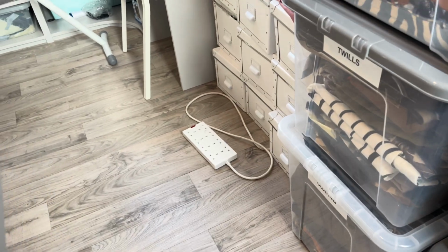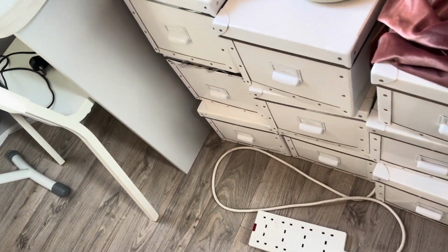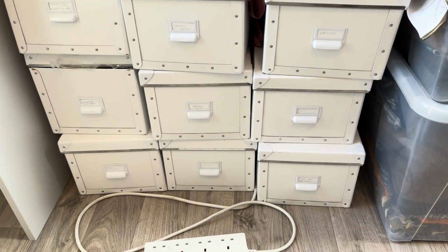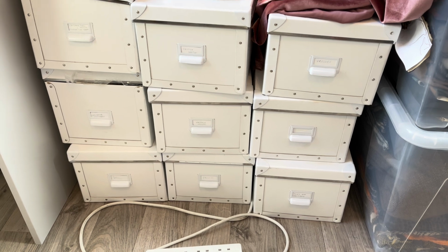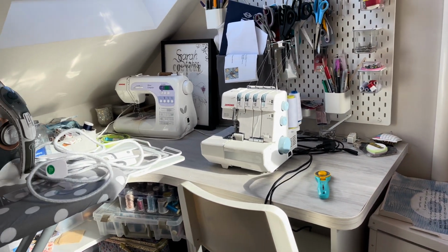As I may or may not have said before, these are the boxes that I use for my sort of big 4 patterns, and I've got a lot of vintage patterns as well, which I absolutely love, so they need sorting at some point, and then we're coming back round to what needs to be sorted.